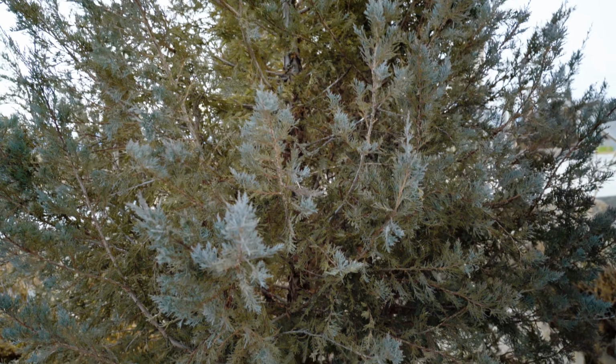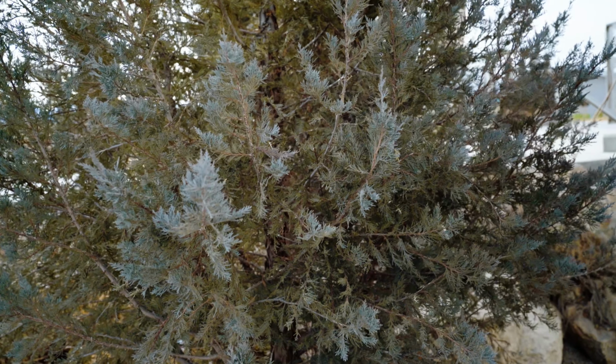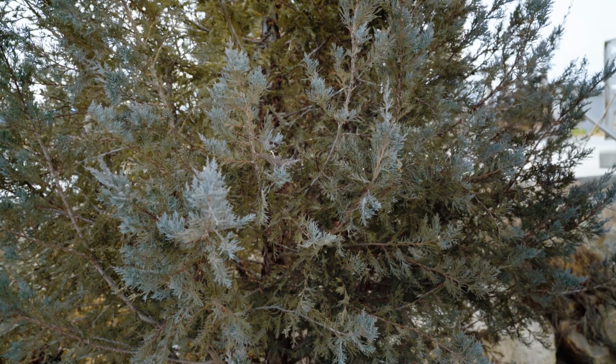The next plant we're going to talk about is the Rocky Mountain Juniper. It's one of my favorite plants of all time, and that's hard to say because I love plants, and I'm an arborist, so this tree is beautiful. It is an evergreen, being a juniper, Juniperus scopulorum, and the fun thing is sometimes you get a fall color.